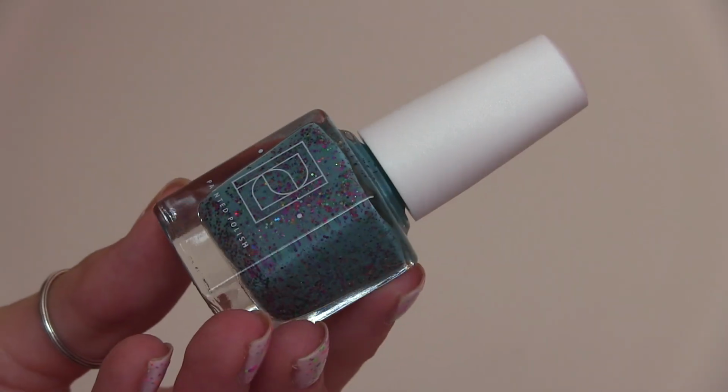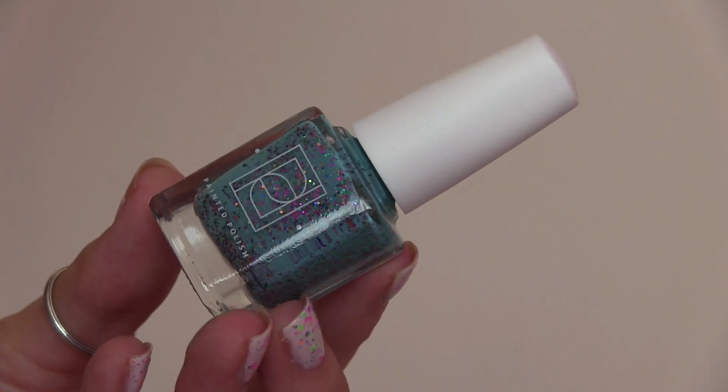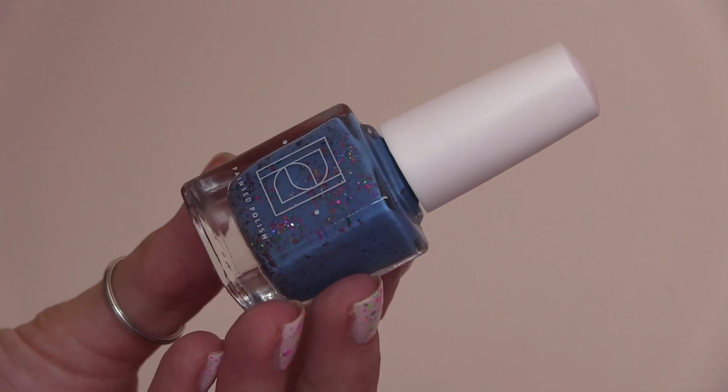So I got Had Me At Confetti, which is like a grey, a grey bluey kind of colour, denim-y, and it's got tons of little glitters in it, and they are rainbow, all the colours in the world that you can think of. Had Me At Confetti, and then Making Waves is just the darker blue equivalent of it, so same glitter setup but just in a slightly darker blue, Making Waves.